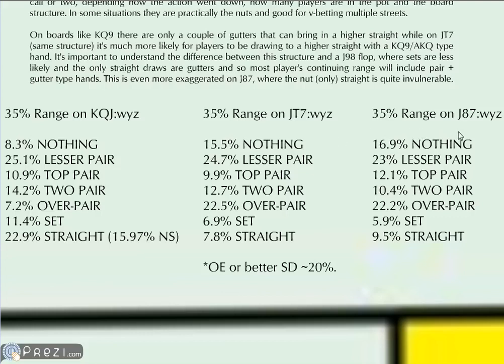There's no equivalent to king-queen-9. People are gonna have just bare nothing more often. Sets are even less likely than in the other two examples, and straights are a bit more likely than on Jack-10-7, just because the 9-10 combo is a smaller play than the 8-9 one by a bit, I guess. But again, there's not gonna be any open-ended straight draws, or at least to the nuts.